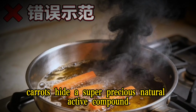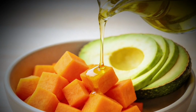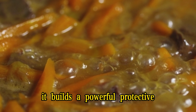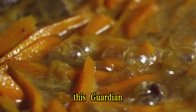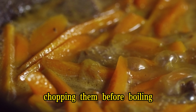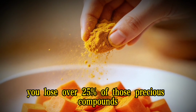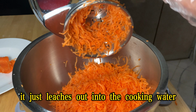Plus, carrots hide a super precious natural active compound. Scientists call it the golden guardian of the plant world. It helps plants withstand harsh environments, and once we eat it, it builds a powerful protective barrier for our own systems too. But here's the catch. This guardian is very delicate. The #1 mistake people make is chopping them before boiling. Research from Newcastle University shows that if you slice carrots before boiling them, you lose over 25% of those precious compounds. It all just leaches out into the cooking water.